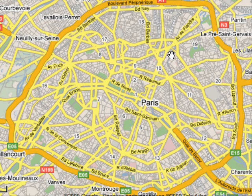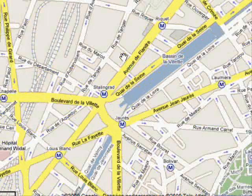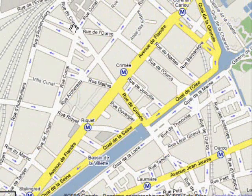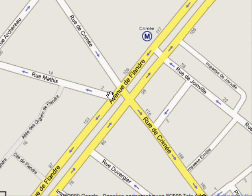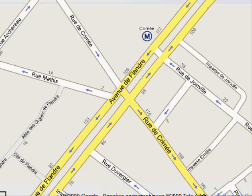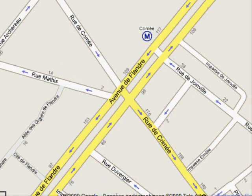There it is. You start to see the metro stations, Stalingrad, Riquet and Crimée, and there's Rue de Crimée, which is what we just saw. So I'm going to zoom in on Crimée a little bit more. There we are, and it's on one of these corners. Just going back to the shot, you can see Rue de Crimée. So if we zoom back in and we put our little guy down here, let's see what we can find.